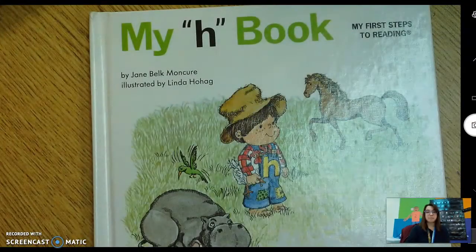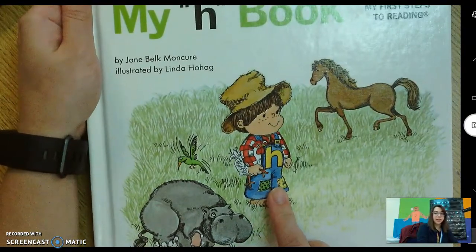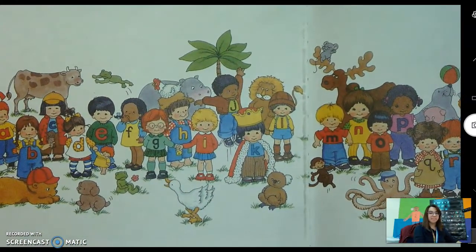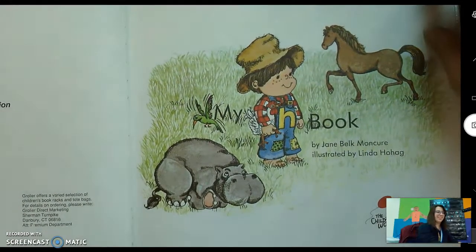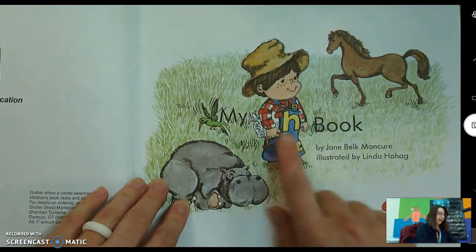All right, let's read my H book and learn all about what little H likes. Is this where I begin reading the story? No. Is this where I begin reading my story? No, that'd be silly. That's the title page. We can read the title again, though. My H Book.